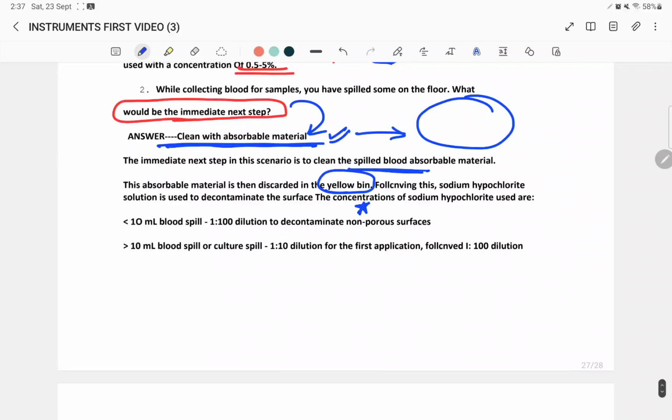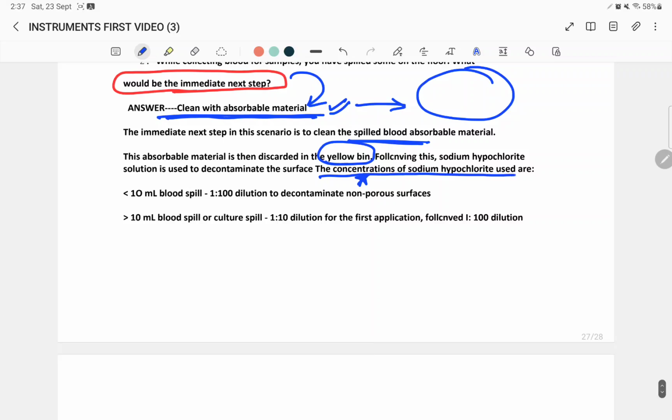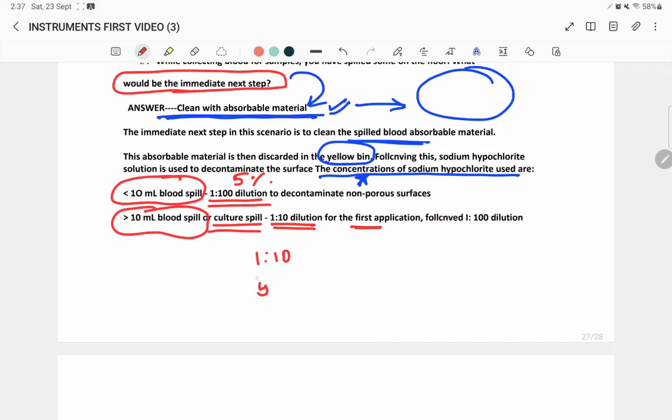Another question they have asked is the concentration of sodium hypochlorite. Now this is important. If the blood sample is less than 10 ml, we are going to use 1:100 dilution to decontaminate the non-porous surface, and this is approximately 0.5%. When the sample is more than 10 ml or it is a culture spill, we are going to use 1:10 dilution in the first application. First you are going to use 1:10, which is 5%. Sorry, this was 0.5%. I'm really sorry. And this was 5%. And thereafter in the second application, you will use a diluted form 1:100, and this is going to be 0.5%.